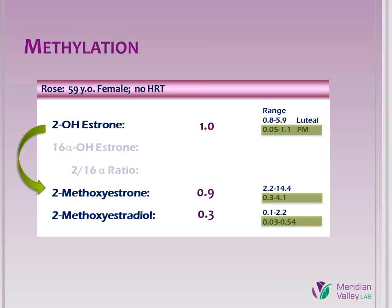Is it possible to get studies on the 2:16 ratio? I have a question about that. Yes, we do have some of those. I will look into whether or not they're available on the website, and if not, we'll make sure that we get references to them posted.